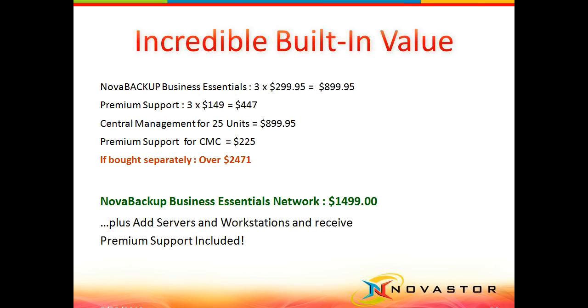So the built-in incredible value, as you can see here, we've broken down what these licenses and the total package would cost if you were to purchase them one at a time outside of the Business Essentials Network solution. So Business Essentials, one license is $299.95. That price is extremely competitive in the market space, considering we give you VMware and Hyper-V support, SQL and Exchange, and full disaster recovery with True Universal Restore.